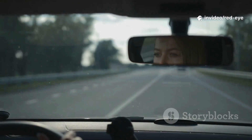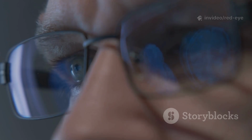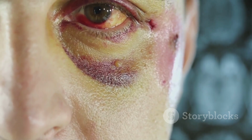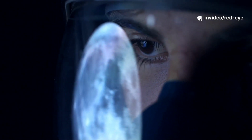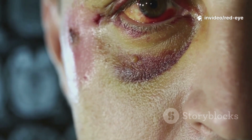Another critical warning sign is any change in your vision. Blurred vision, double vision, seeing halos around lights, it is a cause for serious concern. Your eyesight should not be compromised by a simple irritation. Such symptoms could indicate a dangerous infection and injury to the cornea, a sudden increase in eye pressure. Similarly, extreme sensitivity to light, a condition known as photophobia, is not normal. If you find yourself unable to tolerate normal indoor lighting, it's a clear signal that something more serious is happening within your eye.